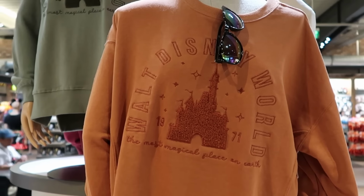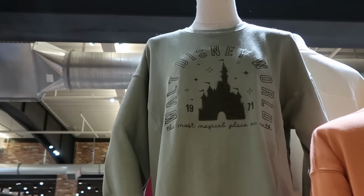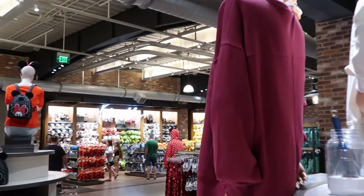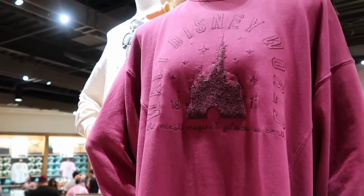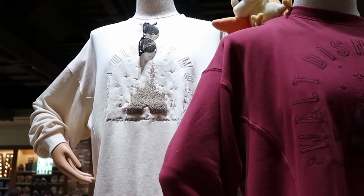This is more of like a copper colored one. Right up ahead above that, you do also have the sage colored one. Again, these all have that same exact graphic, but there's actually 4 different colors to choose from, which is really neat. They have the burgundy colored one with Cinderella Castle, and then also the cream colored one.